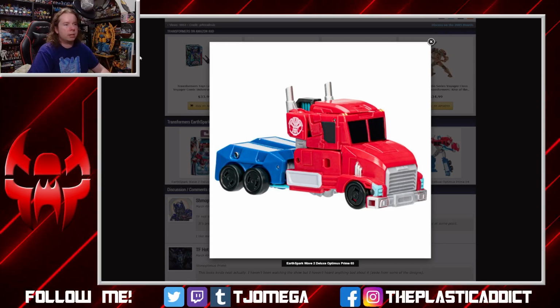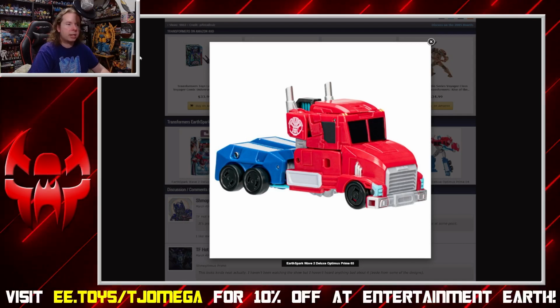Now, keep in mind, Deluxe for Earthspark is still different than Generations Deluxes. Different building style, different standards. Now, we see a nice looking Optimus Prime. There's a few little gap things here and there, and it looks like the back end is still hollow. The rifle now fills it up. On the upside, the Energon axe is not exposed in this mode.